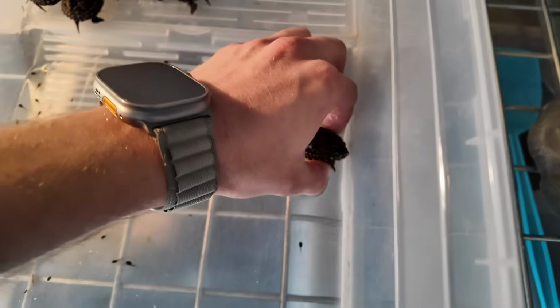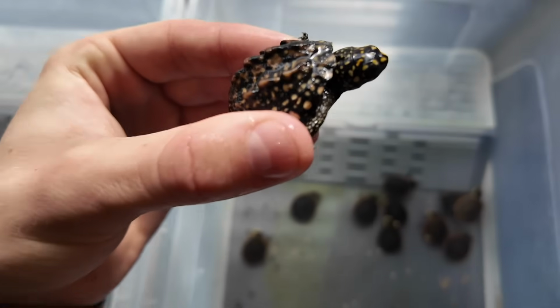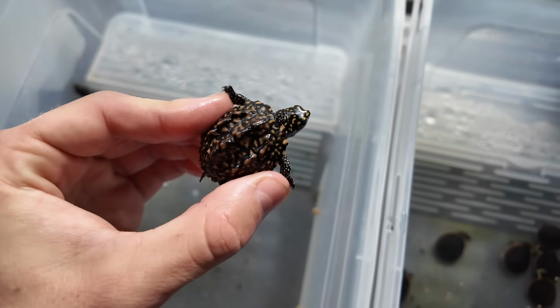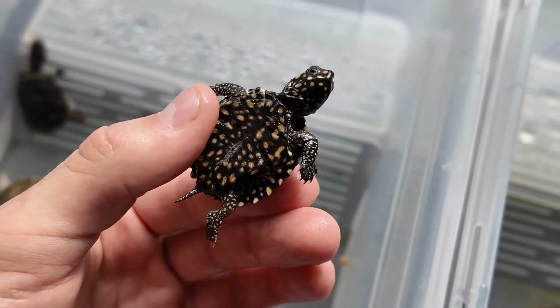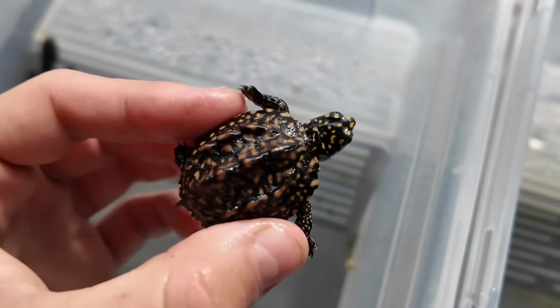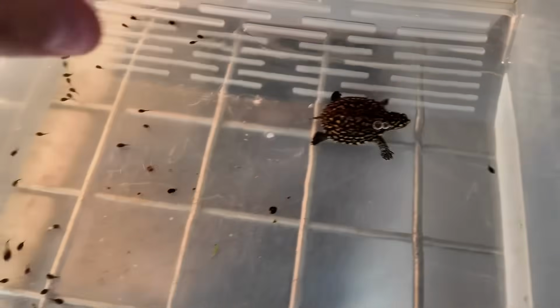And let me show you this little guy right here, our Indian spotted. We'll bring him into the light. You can see why this is probably my favorite turtle of all time, because of just how beautiful they are. They are beautifully polka dotted, all on their body, on their legs, on their head, on their feet and toes. Absolutely amazing. So we're gonna get this little guy back inside of his pond.